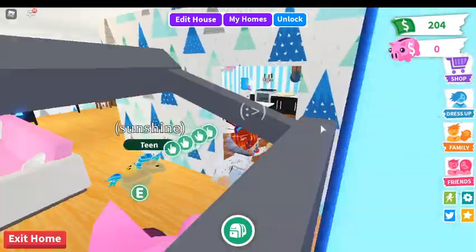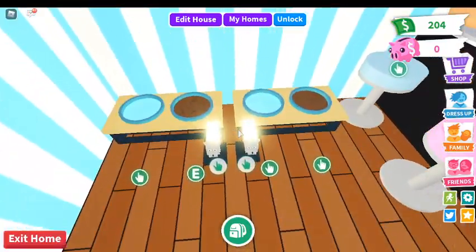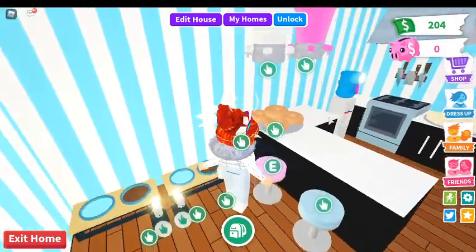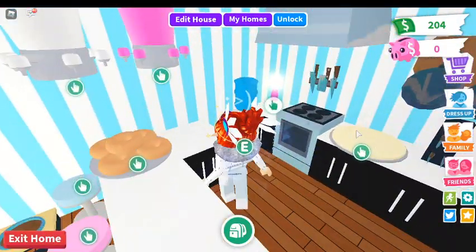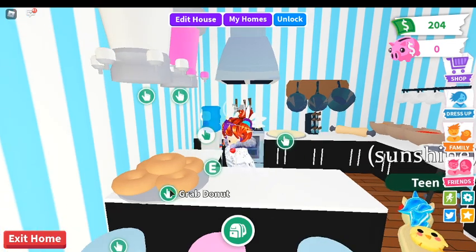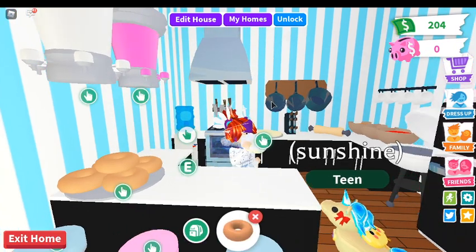So the next is the kitchen. As you can see, there are two lamps, which is so cool, and one is a dark one. And there are some seats over here and some donuts if you want to bake. Oh wait, I don't have a baker. So I'm just gonna do that and nom nom nom.